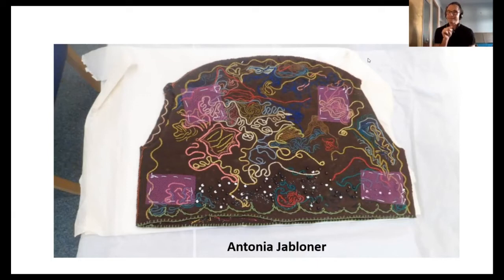So Antonia had been found wandering the roads in the north of Scotland at the beginning of the Second World War. And she was taken to hospital in a state of distress, and she remained there for the rest of her life. Because she was originally from Vienna, we think that some of her artworks express where she came from, but they couldn't get in contact with any of her relatives, so she stayed in hospital until she died. And she produced loads of embroideries and drawings, using everything from scraps of paper to hospital bed sheets, just whatever she could get her hands on.